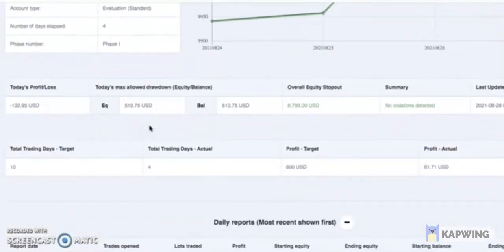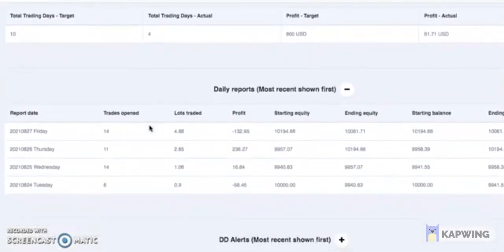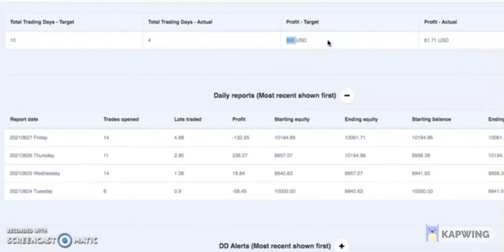So you can see the summary of my trading so far. The first day I had a negative day, minus $58. Second day, Wednesday, a positive day, $16. The next day I made $236, and today I had a loss of negative $132. The target to pass this 10K challenge is 8%, so it's 800 US dollars. Once I get that $800 target, I will go on to the verification, and then I'll get my live account. So far so good.